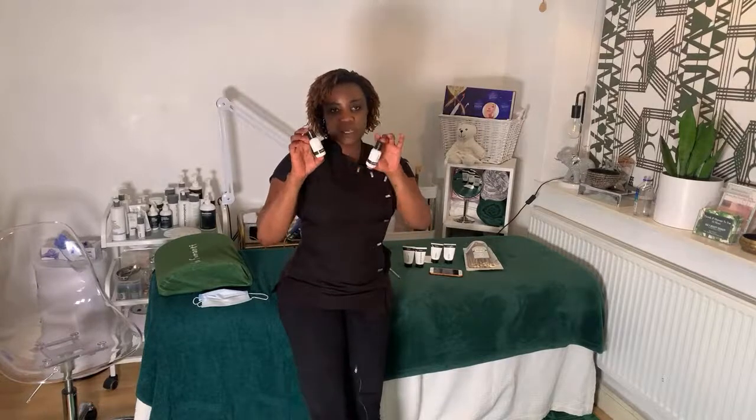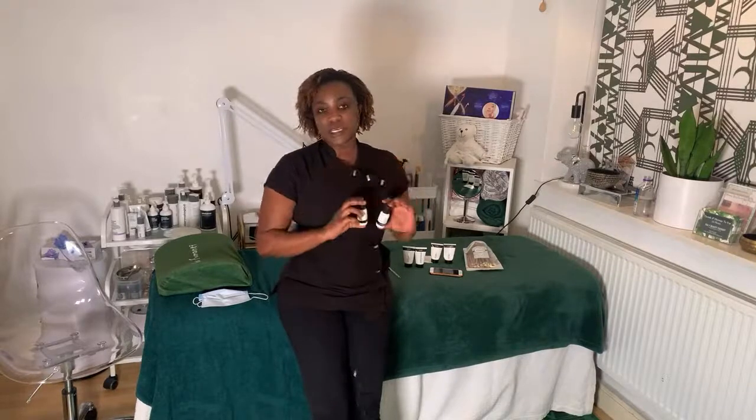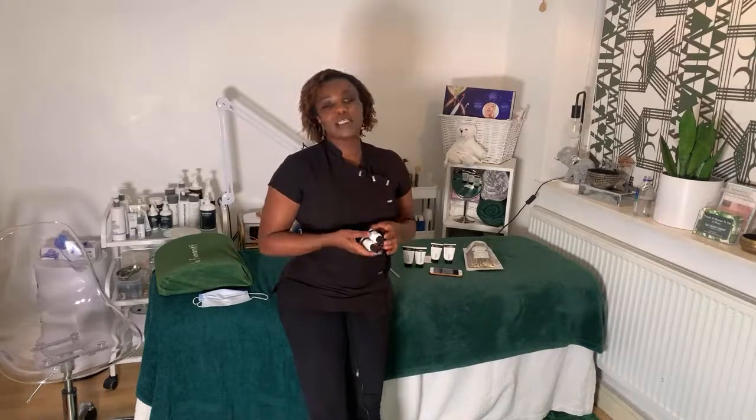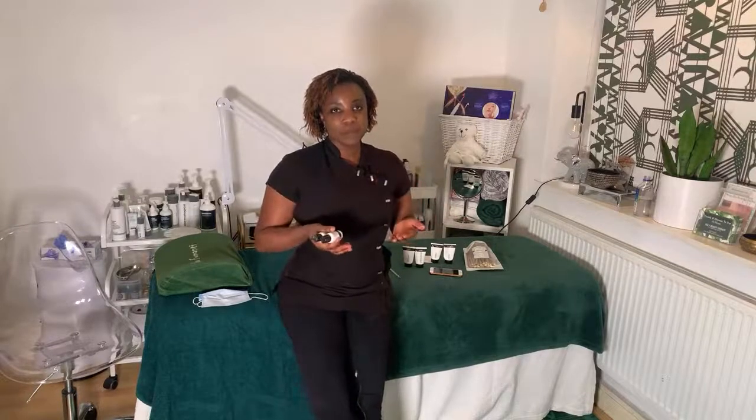So most of their products come in these tiny bottles, but I find that this list of products is a really good combination that has made a big difference for me with my hyperpigmentation. It is not potent enough, I need to measure. It is not potent enough to completely remove extreme hyperpigmentation.